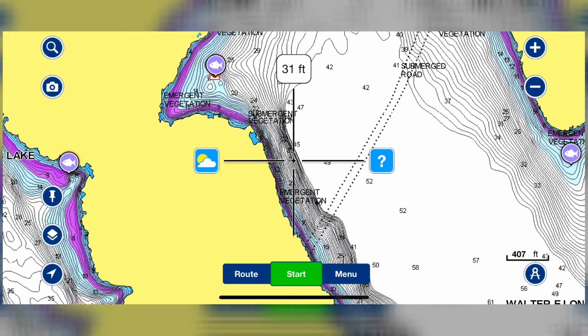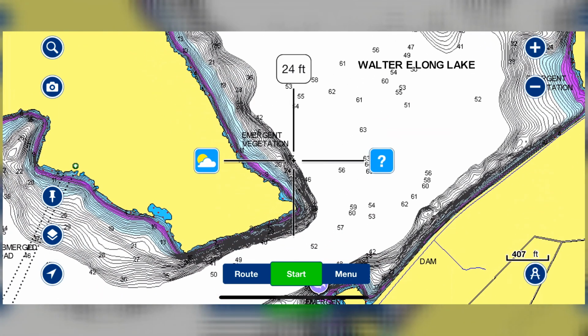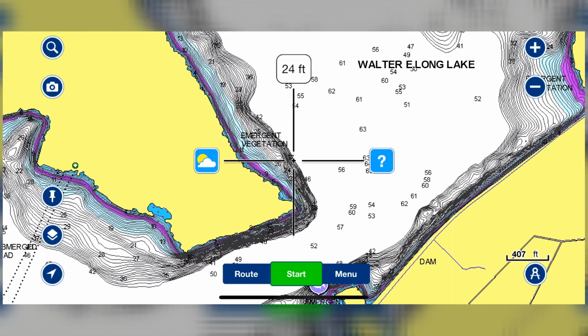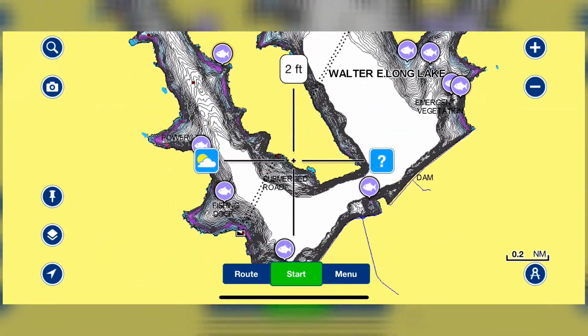You've got some pretty deep stuff over here, so if you can find the vegetation, you can probably get out off the edges of it and really have a good time. Definitely take advantage of that, especially with that deeper water close by, because that vegetation will only go so far and then it'll just drop off and there won't be any there at all. You can just run on that line and really take advantage of the fact that it's set up that way.